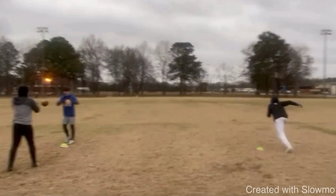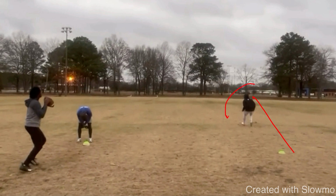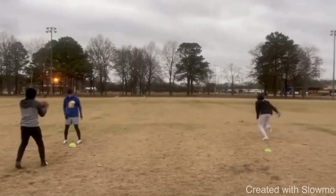So on every single route, especially a route where you got to break down, like a 10-yard route, this is 10 yards away. What am I trying to make the DB think I'm doing? I'm trying to make him think I'm running a fade, right? So what goes into selling a fade? You have to make sure that you're running hard. You have to make sure that you're running in full stride and that you have good body language off the line, or throughout the route, I should say.